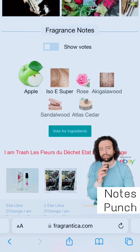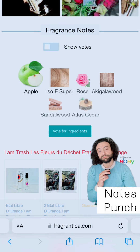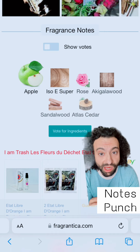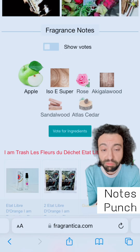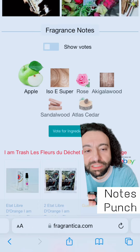And I was right. I remember smelling this one before. It was okay. It was fresh, type of like easy to wear. It doesn't last long, but it was a good summery scent as far as I remember. I don't remember it that well, so I could be wrong. But off the notes, I wouldn't say I'm trash because hey, I smell like apple, atlas cedarwood, and sandalwood. Iso E Super, rose. I'm not trash. I just smell good, okay? That's it. Let's move on to the next one.